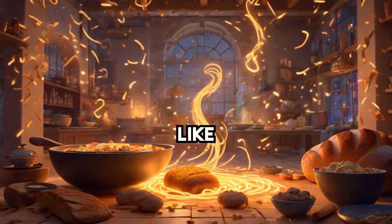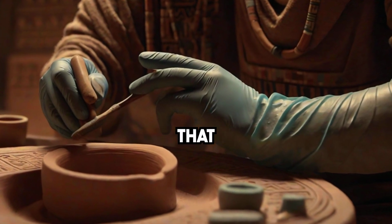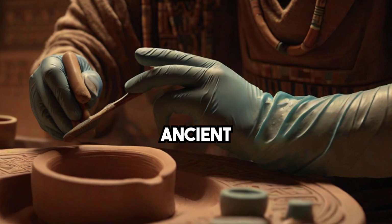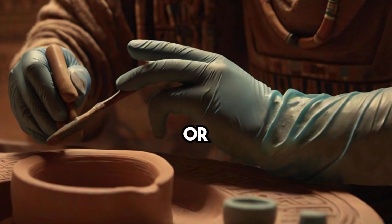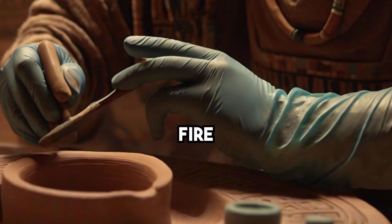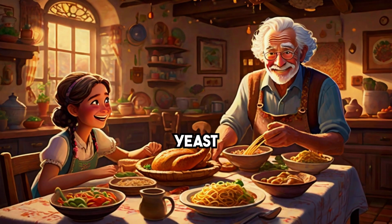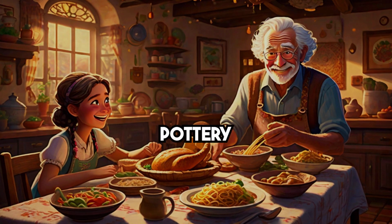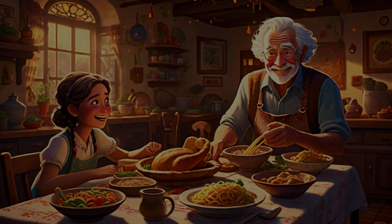AI works wonders like a modern detective of flavors. It pulls details from sources that seem unrelated. Ancient poems about royal feasts, seeds preserved in pottery shards, or even the remains of cooking fire pits. Let me tell you about a favorite example. Yeast extracted from Egyptian pottery to recreate a beer enjoyed along the Nile millennia ago.